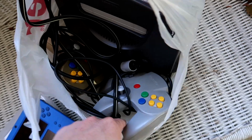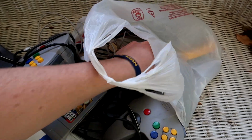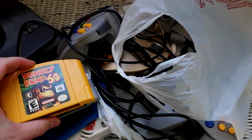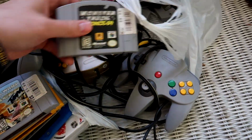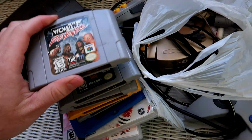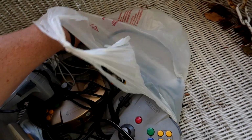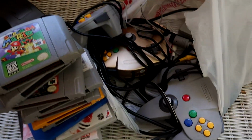But the N64 has an expansion pack, which is great. It's got a Nintendo brand gray controller, a generic gold one, and I think one more generic gray controller. And then you guys know it's about the games. So NFL Quarterback Club 98, Donkey Kong 64, the yellow cartridge that you want to see, Star Wars Episode 1 Racer, Monster Truck Madness, WCW NWO Revenge, Rush Extreme Racing, and the one that definitely helps the trade, Mario 64.